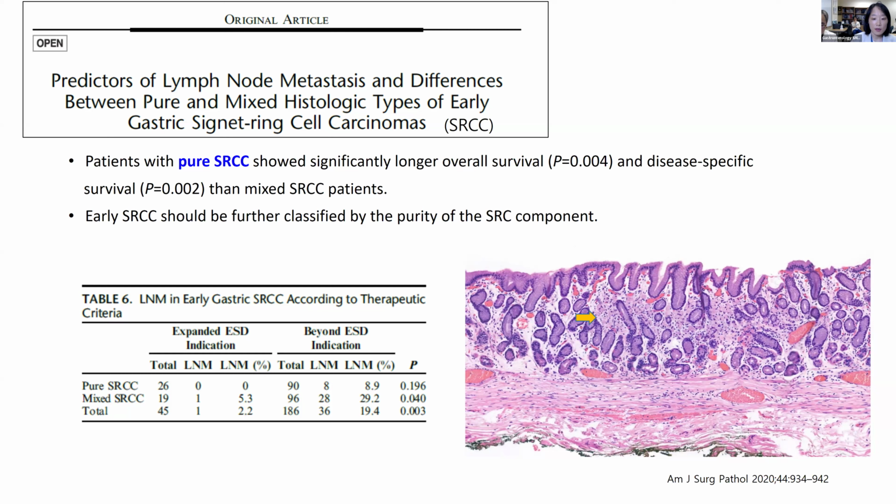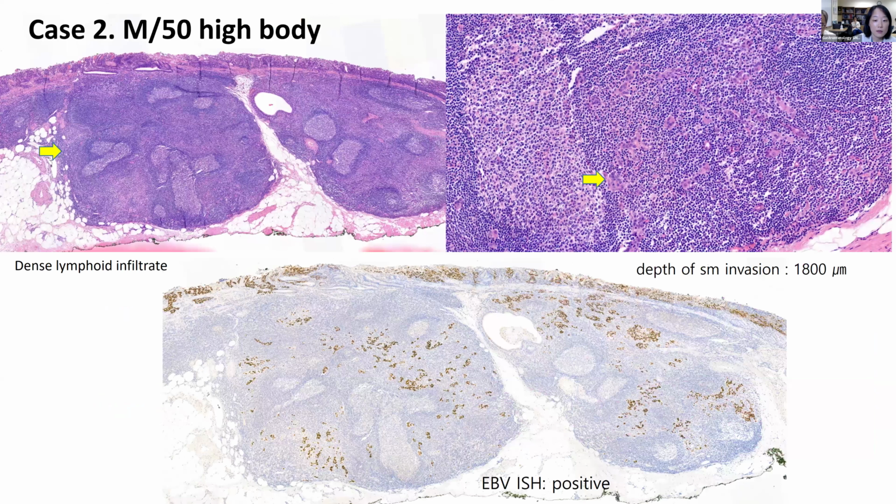Let's move on to the next topic. This resection specimen from the high body shows deep infiltration of tumor with dense lymphoid infiltrate. It maybe looks like a lymph node here. And at high power view, we can see poorly formed tumor cells. These tumor cells are positive for EBV in situ hybridization.